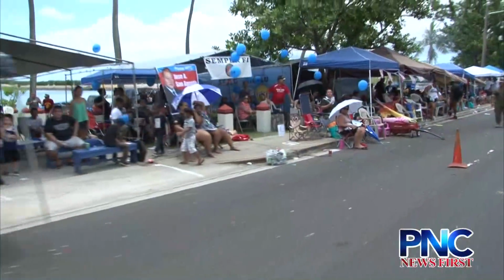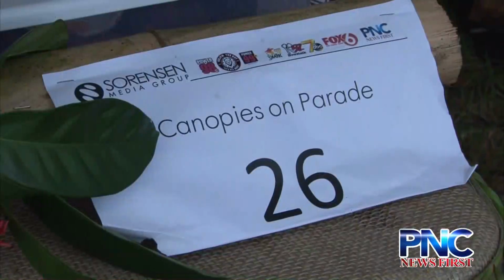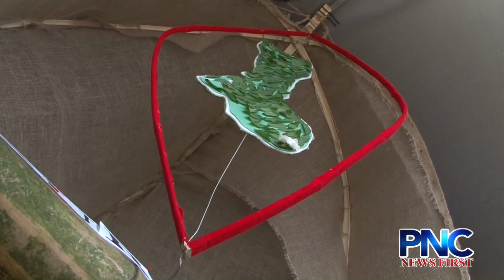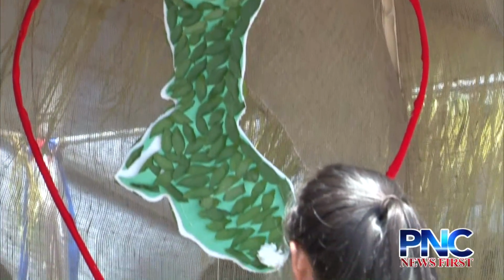We interviewed a couple of the Canopies on Parade participants. First, the Tyrant family canopy, where they brought the Håfa logo to life. Basically, what we did was we took the logo of this year's theme and we actually brought it to life using different stuff that we have around our house.